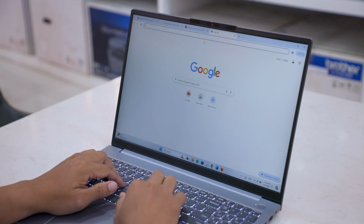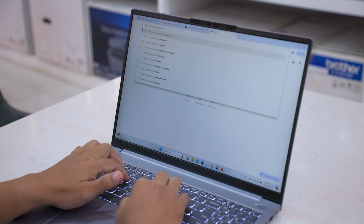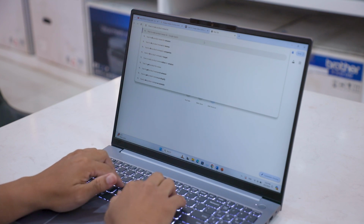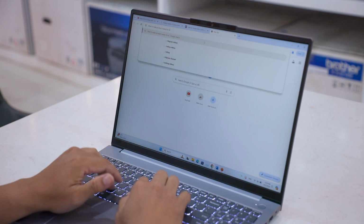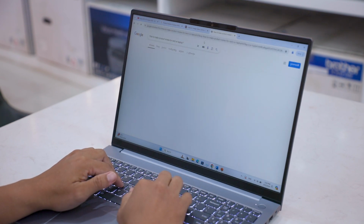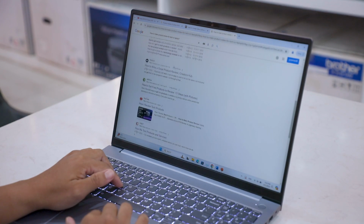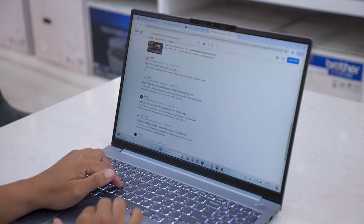In conclusion, the Lenovo ThinkBook 16 G6 is a fantastic laptop that offers a combination of performance, features, and value. Whether you're a student, a professional, or a casual user, this laptop has something to offer. Its powerful processor, immersive visuals, and competitive price make it a compelling choice.